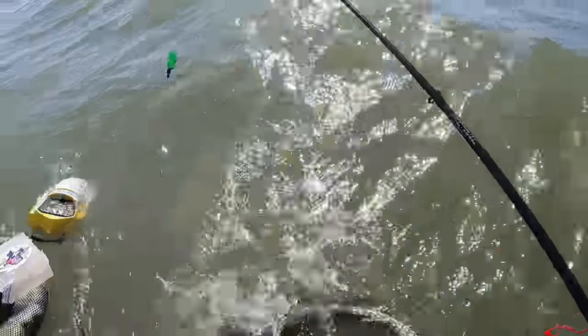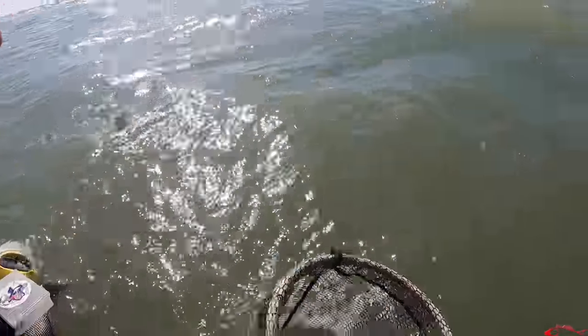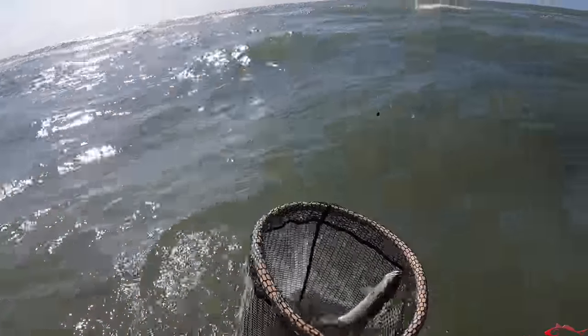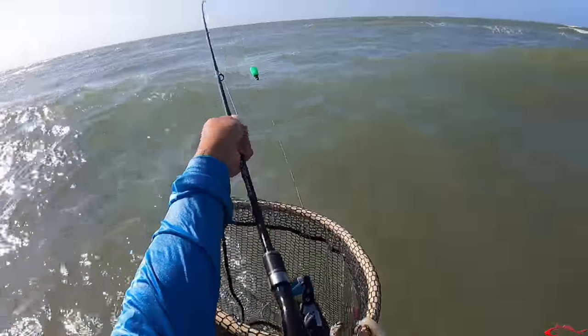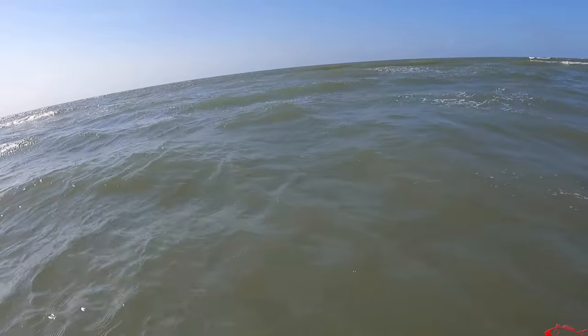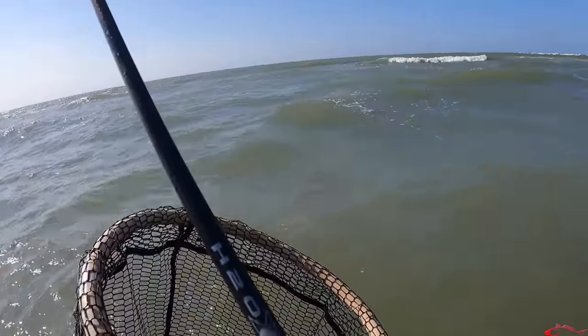Oh my gosh, he came out of the net. These freaking waves, man. Pushed him right out. Got him now. Got him again. These waves are beating me up.